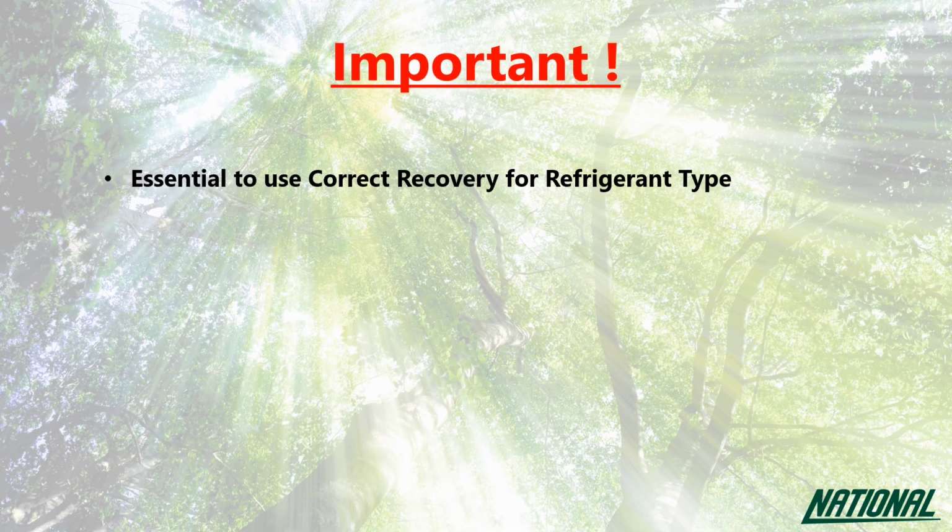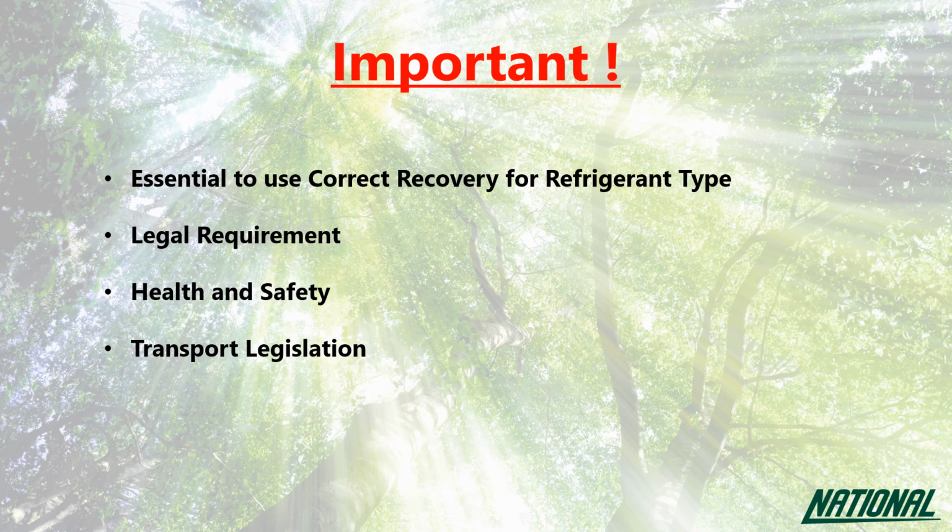It is critical that the right recovery cylinder is used for the specific type of refrigerant. This is a legal requirement, as when the cylinder is transported, if it is a flammable product, the cylinder must clearly display a red warning diamond with highly flammable so that the transporter and the fire brigade know that the contents are flammable. This is not just a legal requirement, but also a health and safety one. When we receive the recovery cylinder back to our facility, if we do not know we are dealing with a flammable product, this endangers not just the transporter, but all of our staff at the production plant.